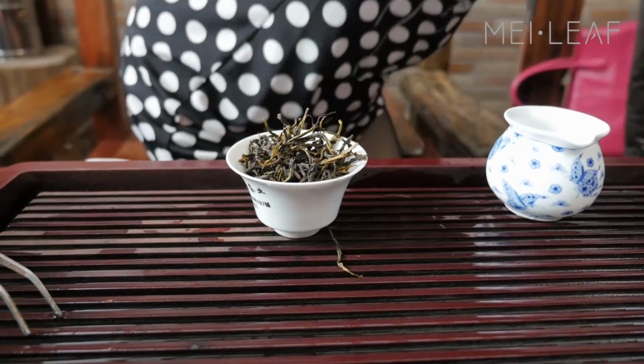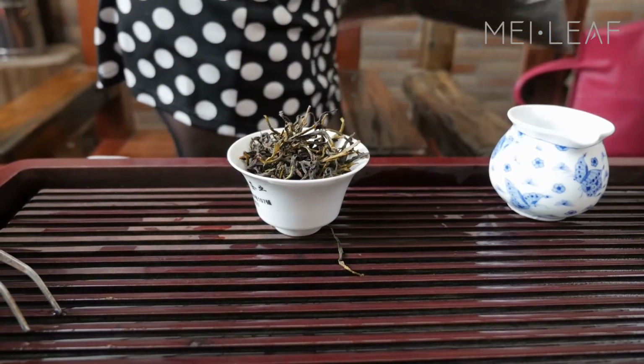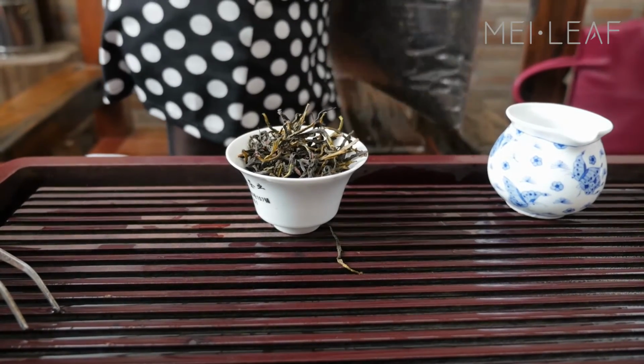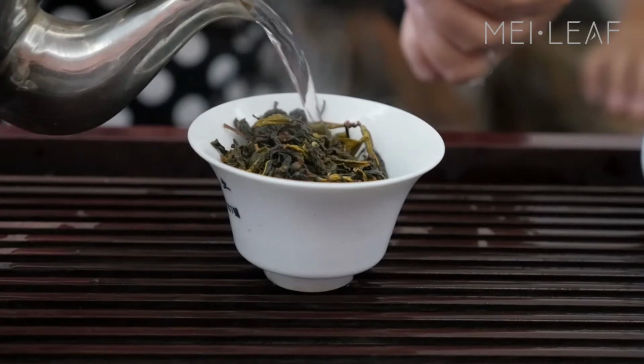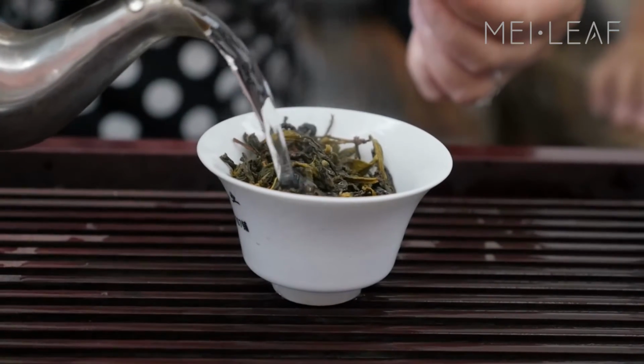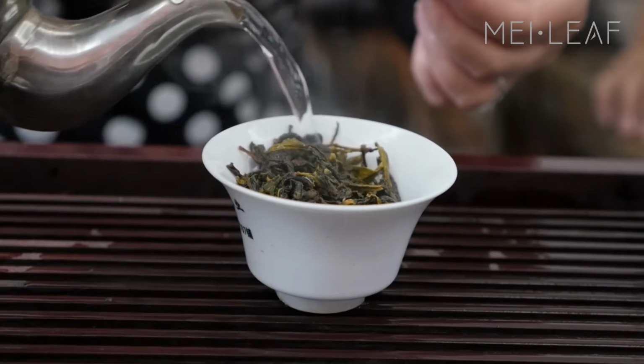So you can see how the gaiwan is overflowing with leaf. This is proper Gong Fu brewing. Huh. It's got a slight jasmine taste to it. Actually surprisingly soft, considering that it's a mao cha. It's very soft. It's got a thick mouthfeel, but a very soft finish. Second infusion looks a bit stronger. Let's give it a try.